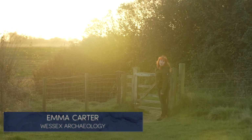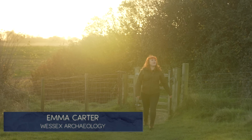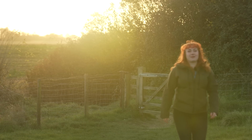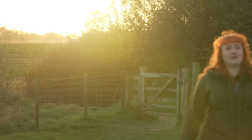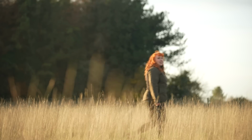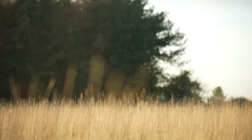To help understand the World Heritage Site, I'm going to see Dr. Matt Levers at the Cuckoo Stone, as he discusses how the results of some recent excavations have helped increase our understanding of communities and belief systems within the landscape.